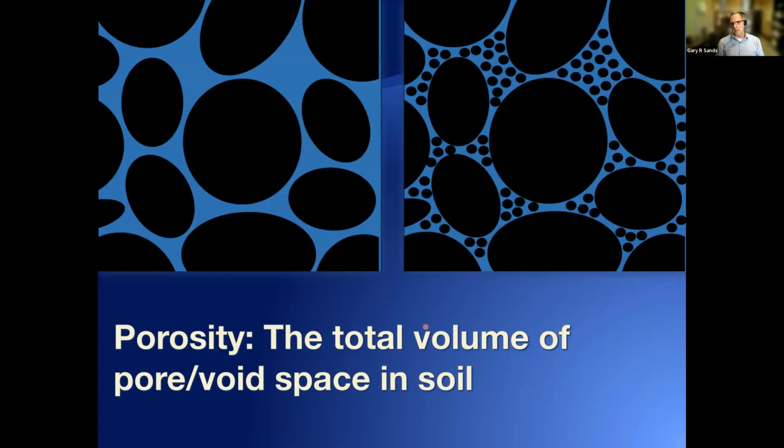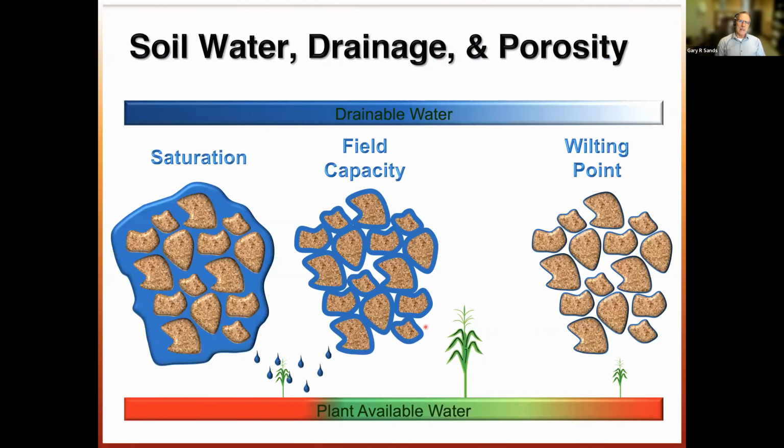Porosity is a measure of this void space or pore volume in the soil. And so that's a term that we often use to describe our soils, the amount of pore space in the soil. And I draw a lot of pictures and cartoons in my presentations. Hope you find them informative.